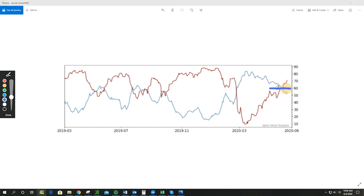We have our crossover. We've been talking about that for a while. Dumb money continues to push higher. Smart money continues to push lower, right? We're still not stretched, so it's not something that I'm concerned with at the moment, but it's worth paying attention to. As I've said, we will cross over eventually. We can do it every single time, essentially. This will continue to drop. This may continue to rise.